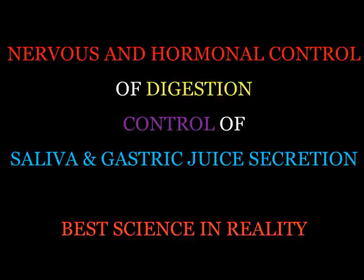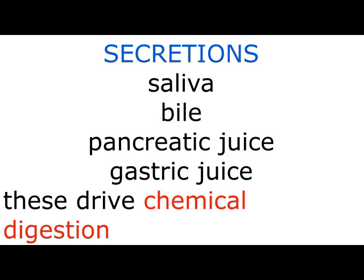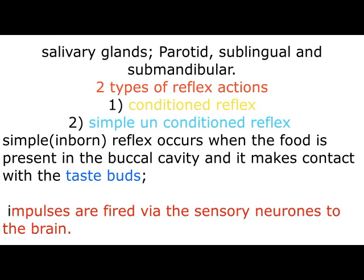Hello guys, we are going to look at nervous and hormonal control of digestion. Remember, for digestion to proceed, we need secretions like saliva, bile, pancreatic and gastric juices. So it means there is a certain way our bodies are made to regulate the secretion of these juices. Let's first look at the secretion of saliva.